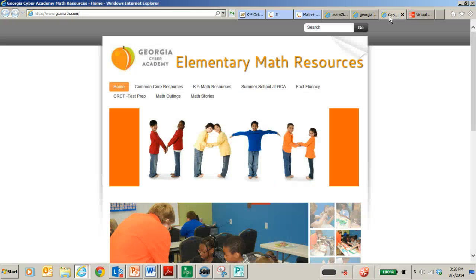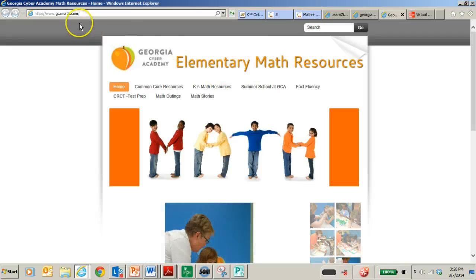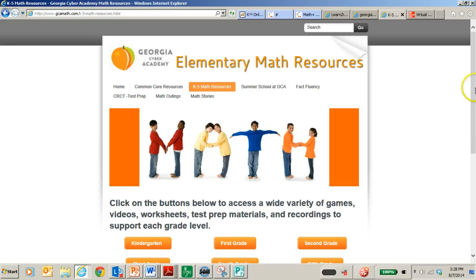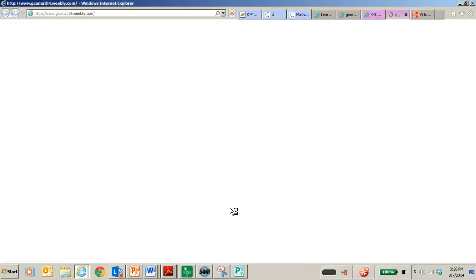The other thing that I want to share with you is the GCA Math website. So if you go to gcamath.com and click on the Math Resources tab, you will have access to all the different grade levels. So if your child is really struggling with basic place value and rounding to smaller numbers, go back and review some of those skills in 2nd and 3rd grade, and then you can move on to the 4th grade tab.